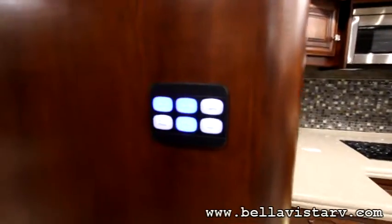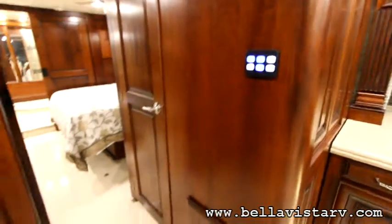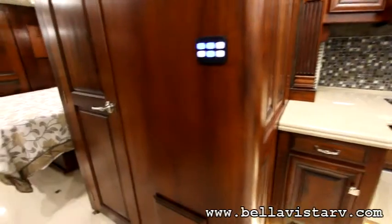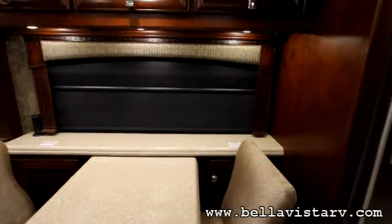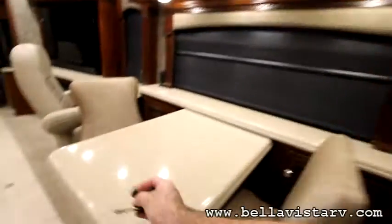Of course, this unit is equipped with multiplex wiring. So since we have standard multiplex, we've also optioned in the iPad option, which ties the iPad through an app into your multiplex system so that you can run lights, shades, and speaking of shades, our shades are all power shades. Dual level shades, day and night, both are power, can be operated manually through your multiplex system, or you can actually use it through the iPad or put the app on your phone and you'll be able to do that as well.